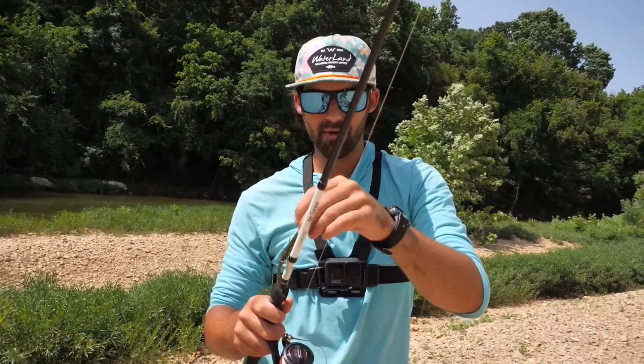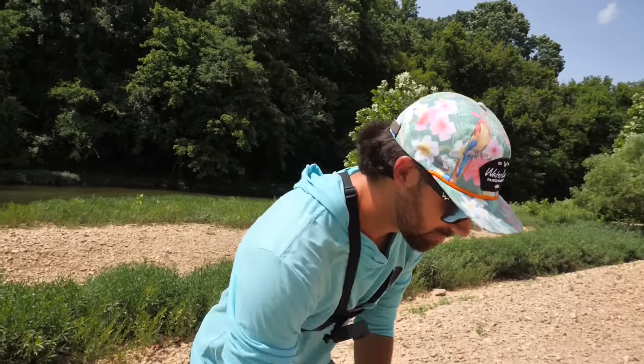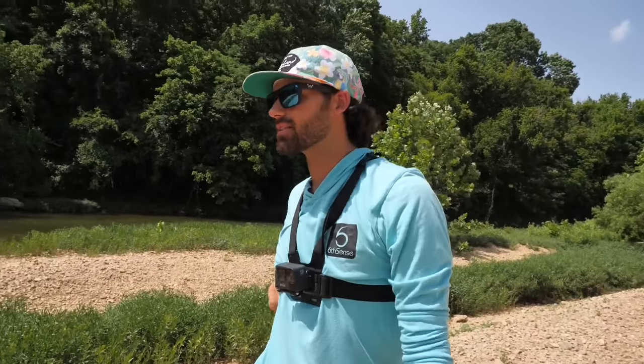So if these two baits don't work, I got a pack full of other baits, and there's some different types of worms, some craws, some more crank baits, and we're gonna throw everything at them until we figure out what they want to eat. Anyways, we're excited to get going. Let's start moving down the creek, and let's see if we can find some fish.